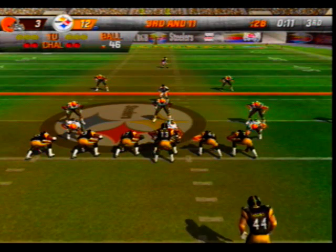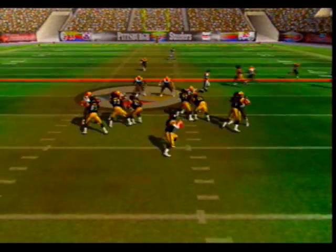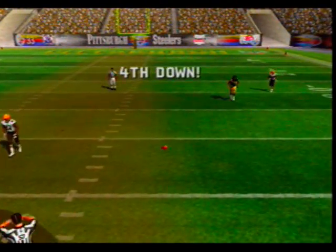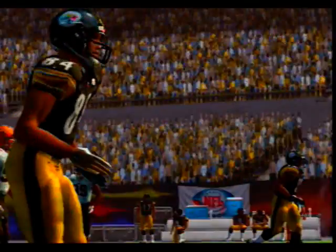That's too easy. Consistent success on third down, which they've had, usually translates into a win. Throws it. This one falls incomplete. I'll tell you, the defense made a great stand right there.